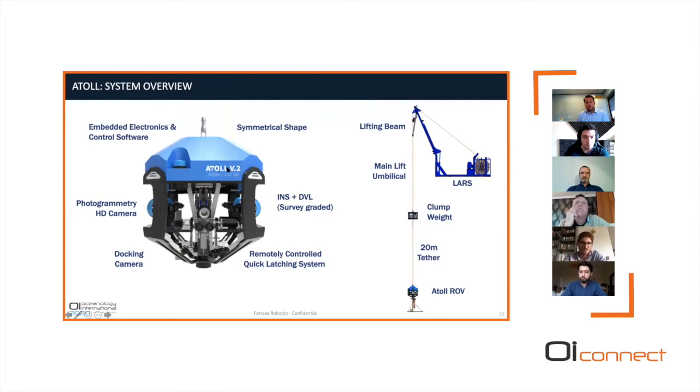So the first part of my presentation is very visual, but it's just to show you what kind of tool we are deploying in a very operational context. We also developed a remotely controlled latching system that can be very helpful to deploy and recover frames. INS DVL, so the vehicle itself is survey grade, and positioning of the vehicle is very important when it comes to photogrammetry acquisition. And we also have this photogrammetry camera with all the offsets between the ROV reference point and camera controlled by dimensional control.